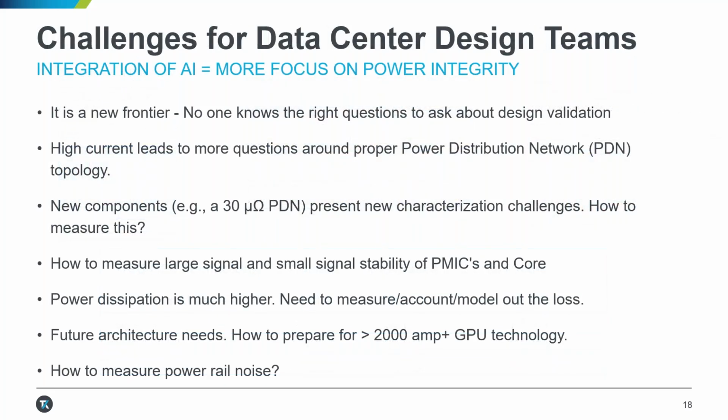And in our experience working with data center design teams, we've come across a number of challenges that they're faced with as this just comes at them full on. They're seeing a need to get ready for 2,000 amp technology. So, 2,000 amp GPUs on a board. How do we handle that? How does power dissipation work? What about dynamics around current? Does current dynamics spike up and down based on the GPU's need for power to make very intense computational work done is critical.